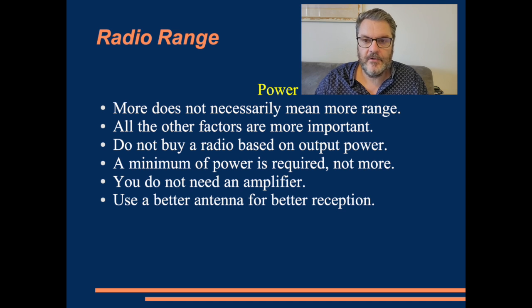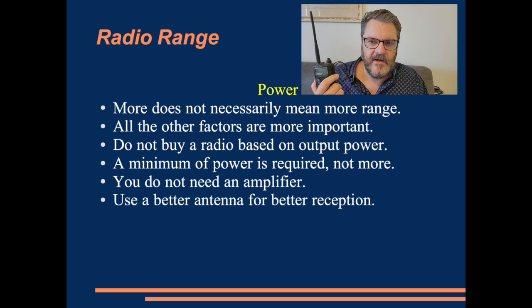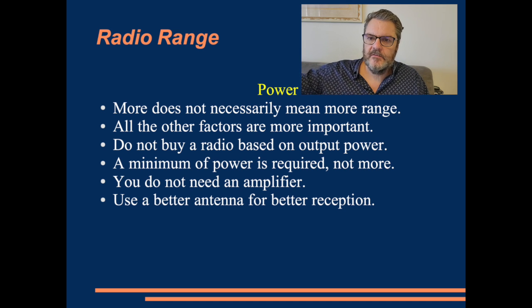I told you about my friend who made a contact with 100 milliwatts with one of these, a similar walkie-talkie, 200 miles. It's not the power, it's the conditions and the antenna, the propagation, a lot of things that you're starting to realize. So don't worry about the output power when you buy a radio. If the radio that you see for sale outputs 20 watts and the other one next to it outputs 50, it doesn't mean anything at all. It's not important. It's not going to make a difference. If you have one of these and it's 5 watts, and the one next to it is 10 watts, most of the time you're not going to see any difference between the two. It's not what matters the most. All the other factors are more important than output power. There is a minimum of power required, but more than the minimum is not necessary.